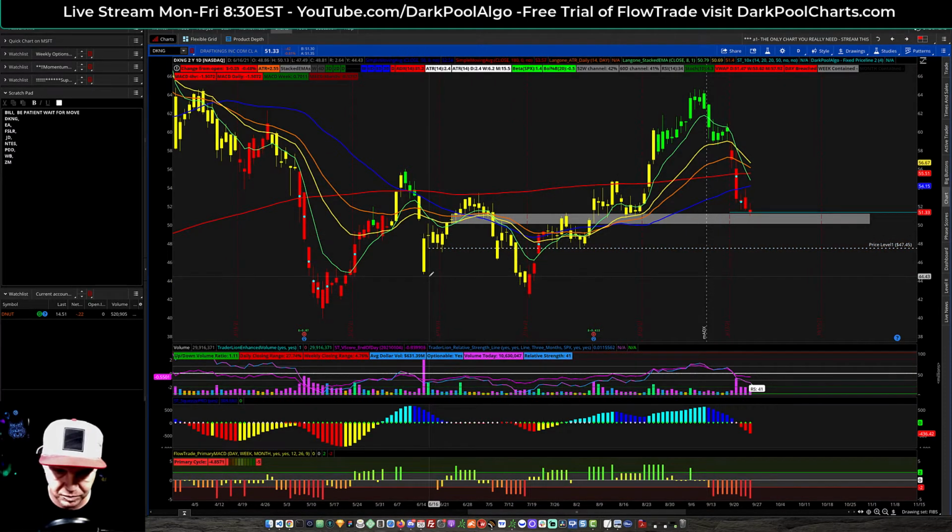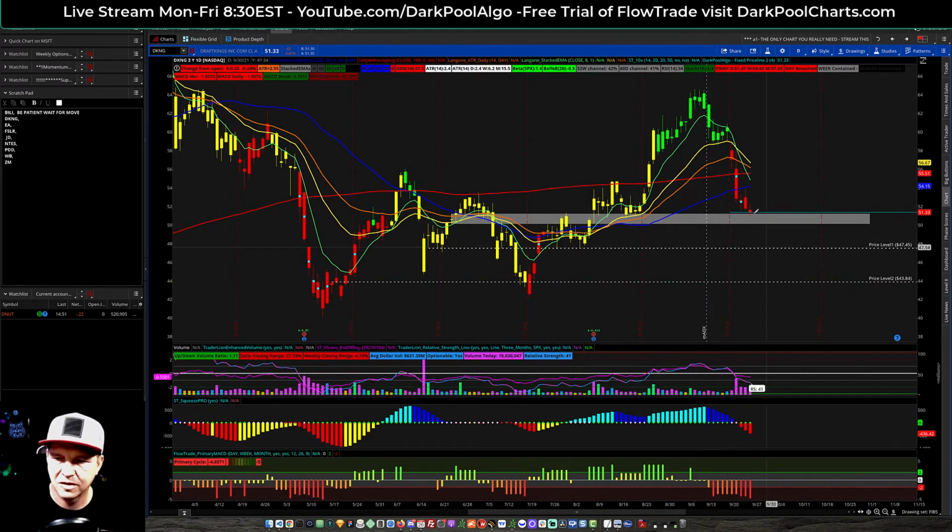Second target to the downside would be, that's a tough one to find the second target. Like obviously 40 with a pit stop at 42. 43.86, and it's just a weird random number. It's a very random number. So there's the targets to the downside.